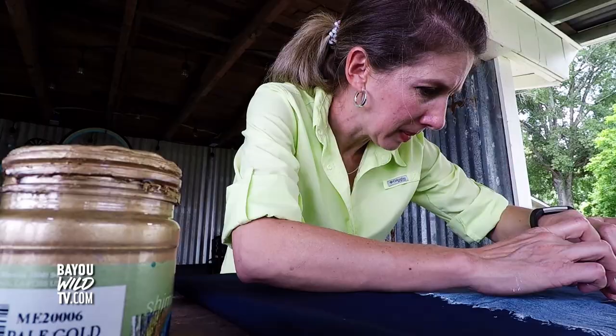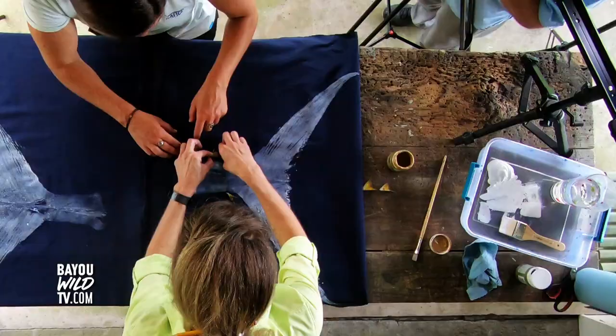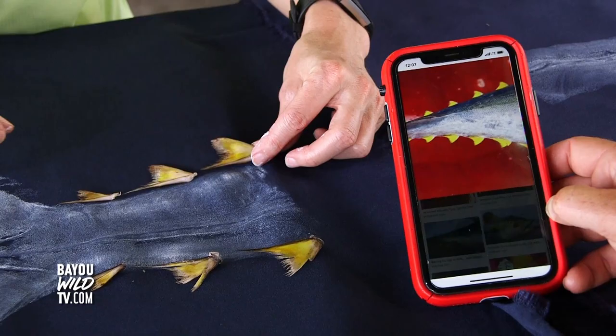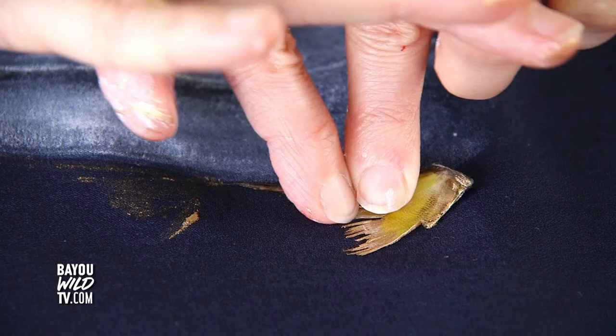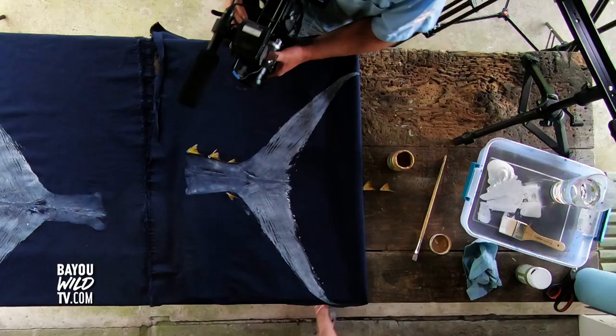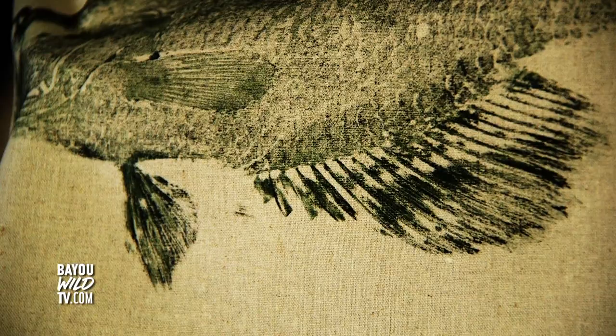We highlight the gyotaku art of Leslie Charleville. Before I started printing, I was an artist. You know, I did paintings and drawings. And I thought I knew what a fish looked like, but then I realized quickly after I started printing that I had no idea what a fish looked like. And just like the little intricate details that are so different from one to the other.